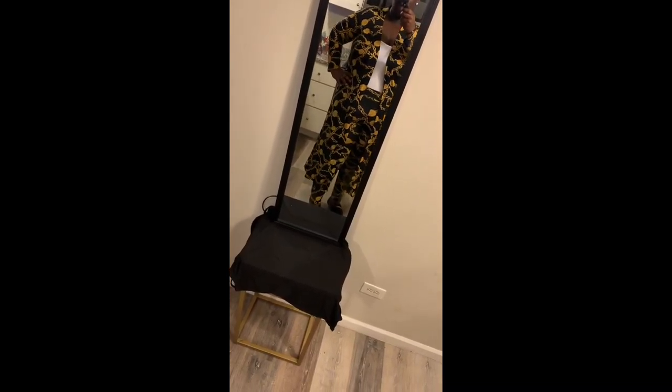By picking this outfit, it is a two-piece. It actually comes with the cardigan and the matching bottoms. They're like legging types. The material is really soft. It's not like slinky. It feels really nice on the body.